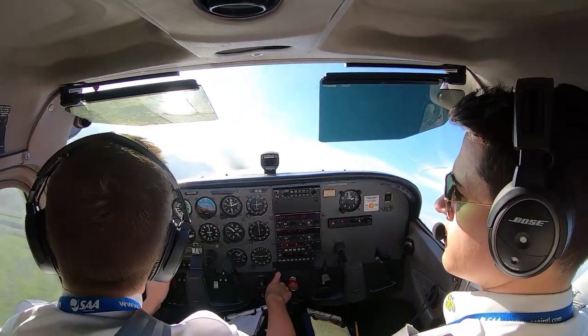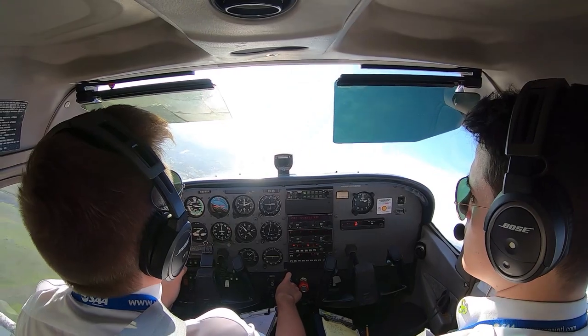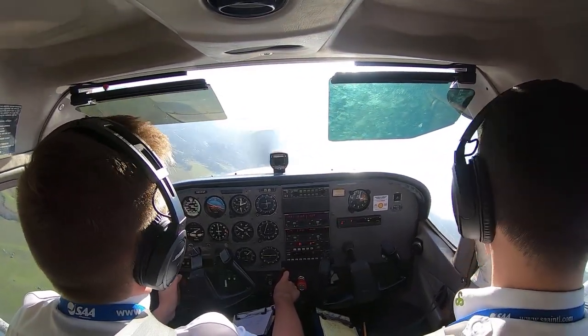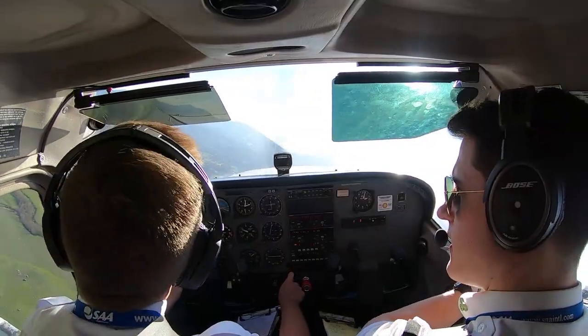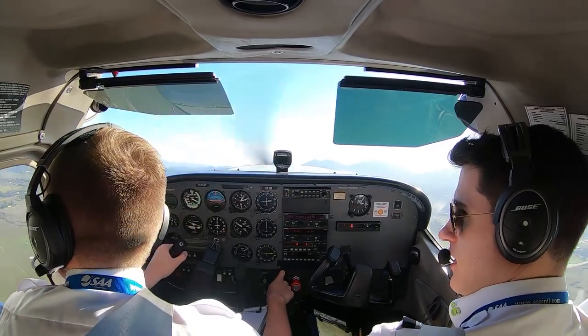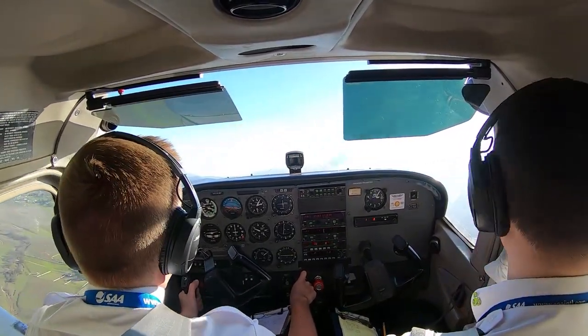Oh, okay, yep. So we can already do clear right here, right? Almost. Well, you want to make them two separate turns, but yes. When your wing is up, you can check clear right. Clear right. Clear center, and then roll the wings level. And check clear left, and then turn downwind, yep. Like that.